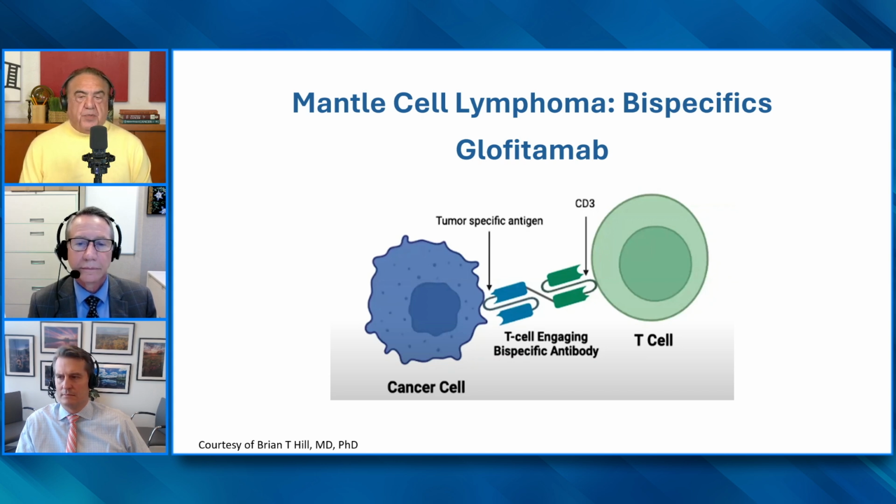Looks like it responds. I mean, if you give acalabrutinib first line, Steve, for eligible patients, is CAR T next? And how do you get them there? How toxic is CAR T? Do you see bispecifics coming along and maybe nudging CAR T away, the way it sort of has, from my point of view, from what I've seen in follicular lymphoma?